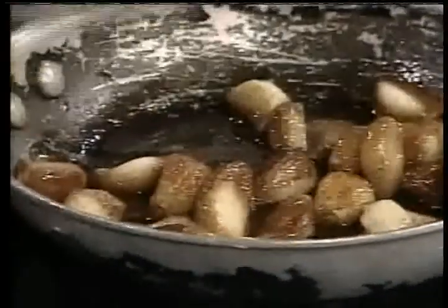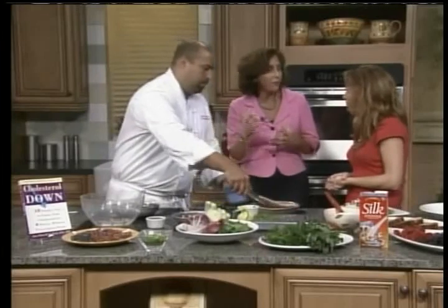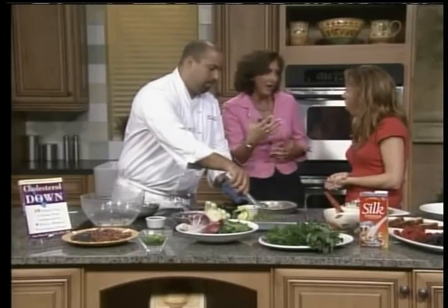You just roasted those, right, Chef John? Yeah, we just roasted them right in there. It sweetens it up a bit and takes all the bite out of it. Spread it on your bread like butter. And what's nice is you can flavor your food with garlic instead of salt and butter, which are two foods that actually are not too heart healthy.